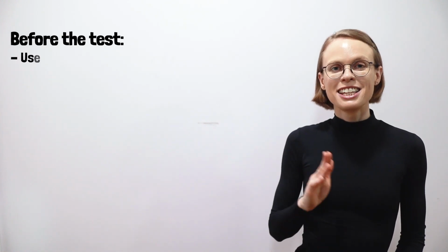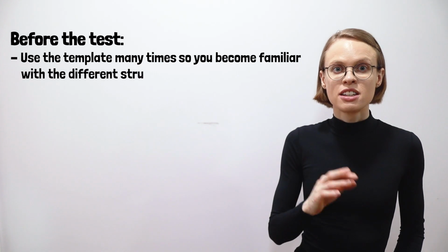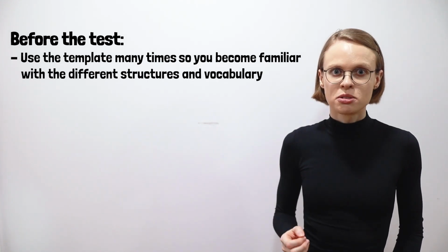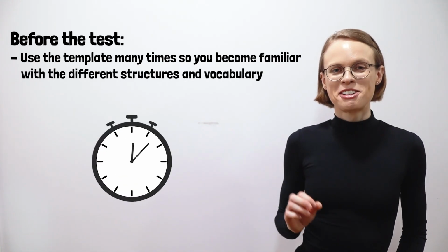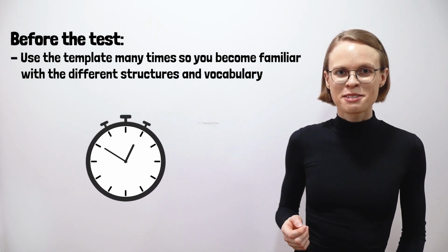Before the test, use the template many times so you become familiar with the different structures and vocabulary. Use a timer when you practice so you get used to the time limit for each response.